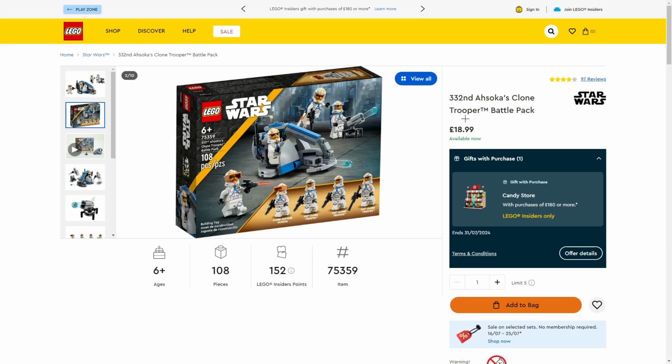I've been able to find this set for, I believe, £14. Actually I think it was £13 on Amazon, maybe even less than that. So I think you can definitely find this set for a good deal. I'm going to try and pick up maybe 10 of these for 40-50% off if I can. It's going to be a difficult one to find for 50% off, but you can sometimes find these good deals if you snatch them up quickly.